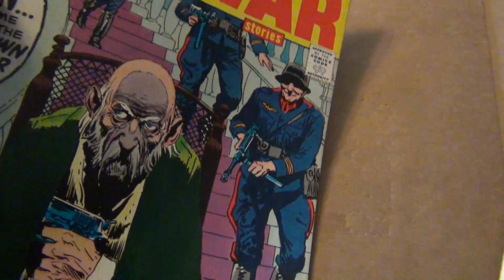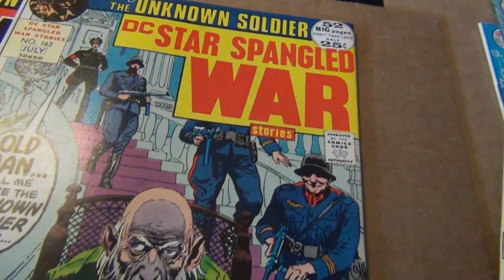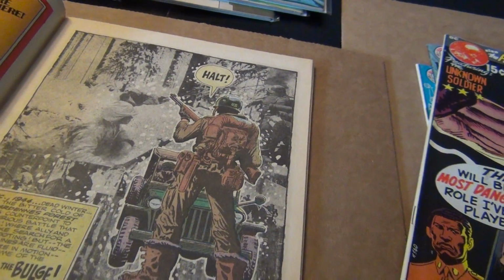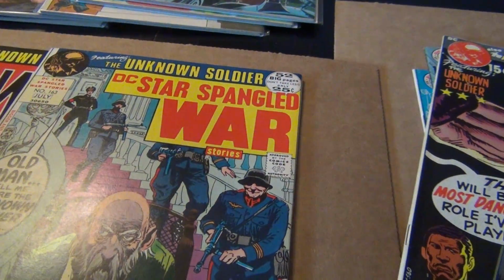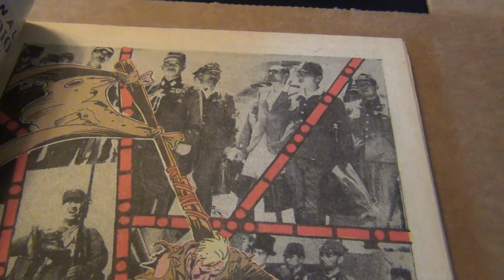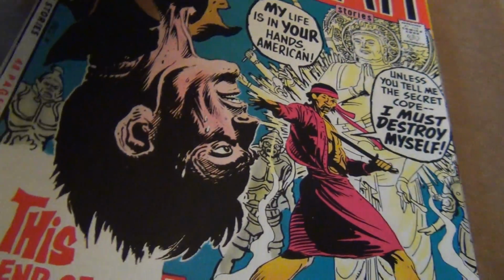Here's another great one. Just awesome. One fun thing about this title is that on quite a few of the books, they incorporate real war pictures on the splash page, along with the art. So that was kind of neat. The same thing with this very next issue. Same thing here, as you can see. It incorporated some real photos of the Japanese. It's a great looking cover, no doubt, and this is a gorgeous copy too.